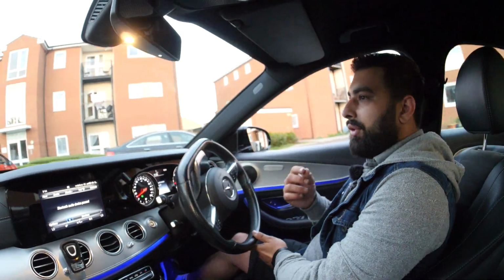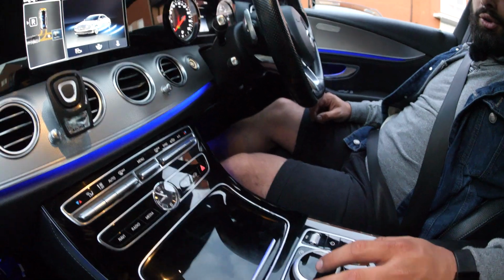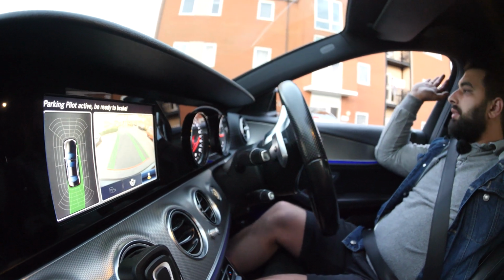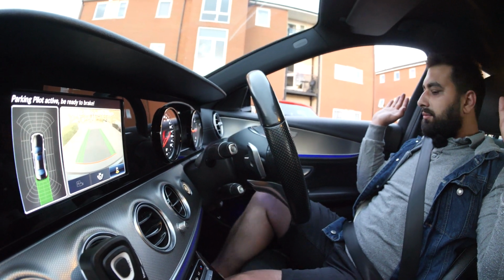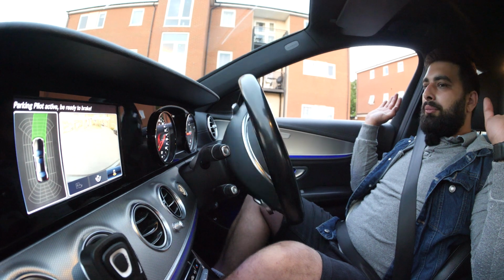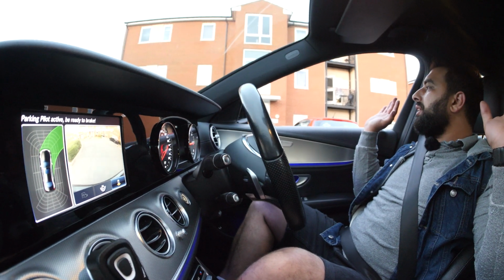Right, so I'm going to show you that very cool feature with the parking. Let's see if we can do the job. So we press that button, then we choose yes, and then we engage reverse gear and we let off. See, I'm not pressing any gas. And I'm not pressing anything. I don't even rotate the wheel. Let's see what the car's going to do. I'm interested to find out.